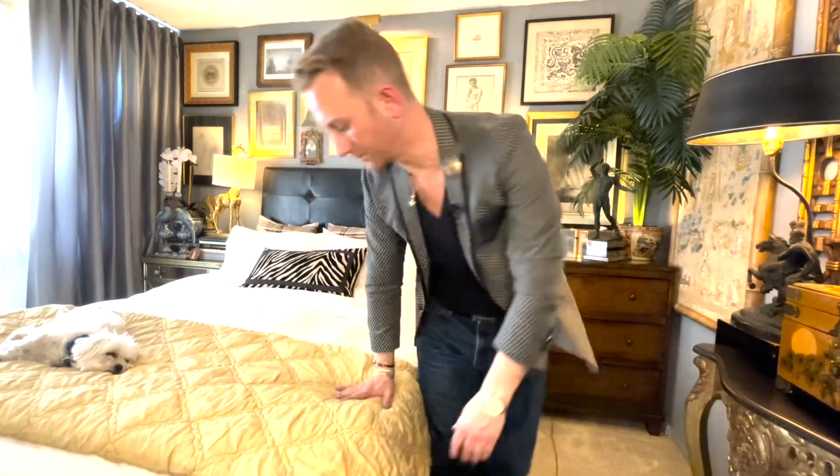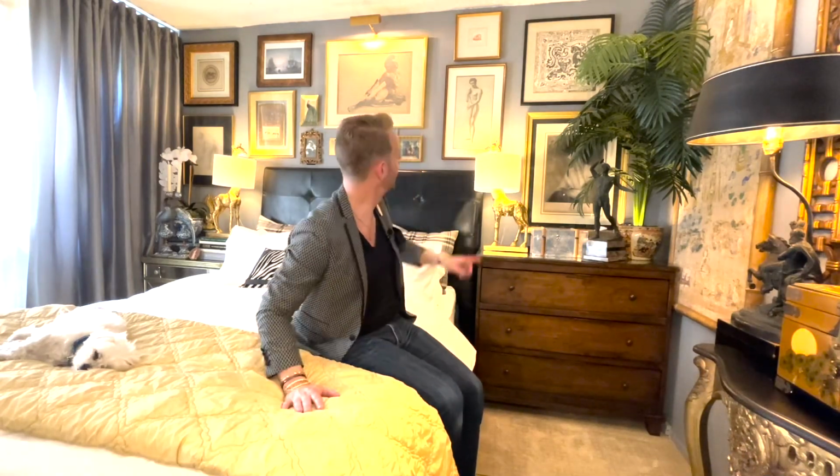This bedspread here is in gold silk, and I feel like that picks up on another texture of gold, with all of the gold frames and details. So this is my bedroom. Hope you enjoyed it, and you know what, more is more in my world.